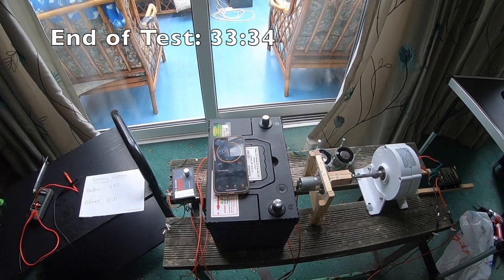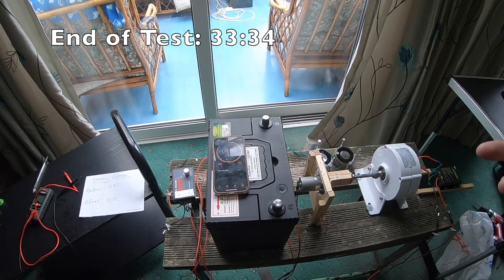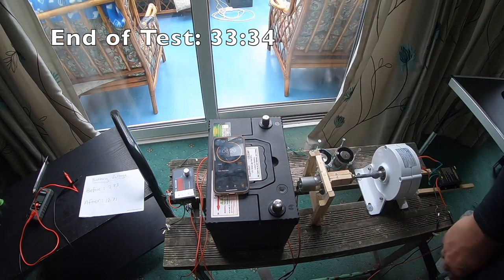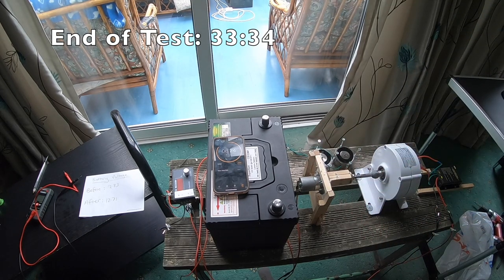I have found that before. Sometimes, like I say, you drain the battery a little bit, test the voltage, then test the voltage the next day, and the voltage has gone up from where it was. So, we'll see.